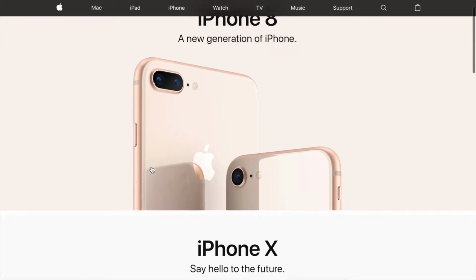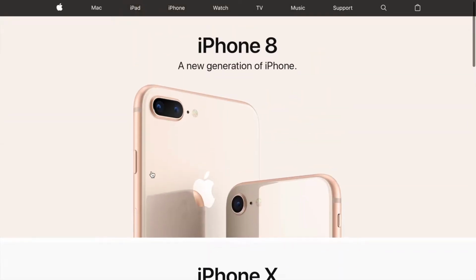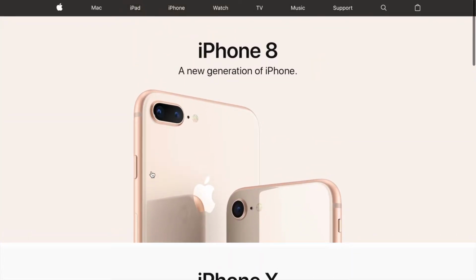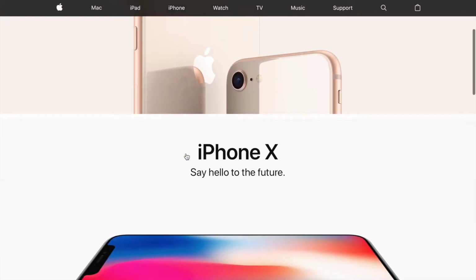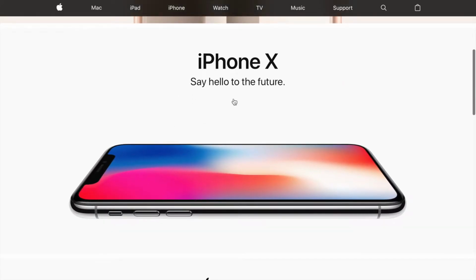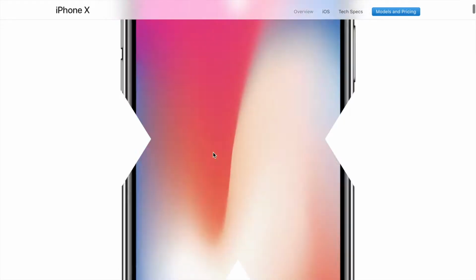Now, let's take a look at the iPhone 10. I'm quite surprised that iPhone 8 is on top of the screen. Maybe it's because it comes first, but this is the spotlight of Apple's event as of now. So, after that, oh, we need to swipe up.